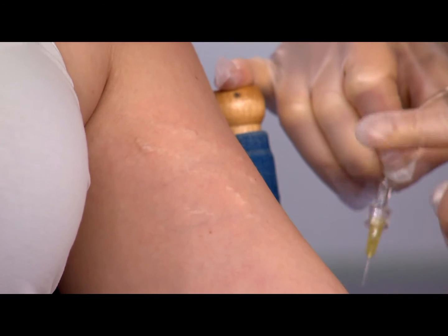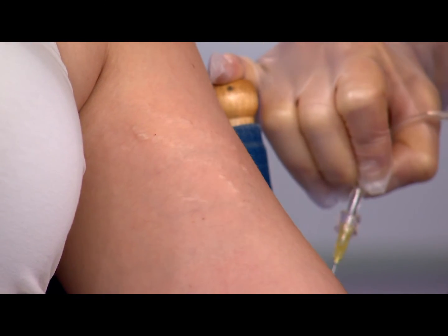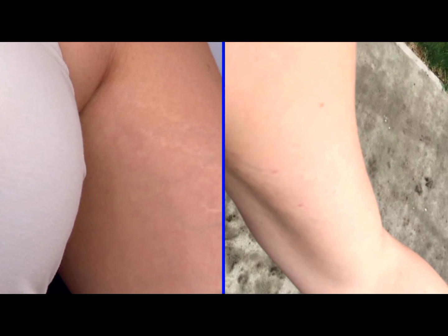The procedure takes just minutes to perform and does cause some puffiness in the arm where the CO2 gas is injected. Here are before and after pictures of Courtney's left upper arm that received the treatment. The visible swelling goes away in about an hour. Thank you so much, Courtney, and thank you, doctor.